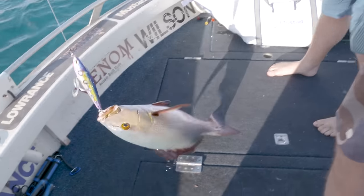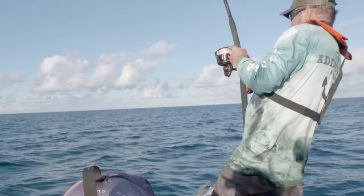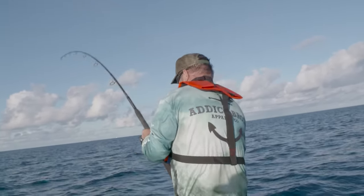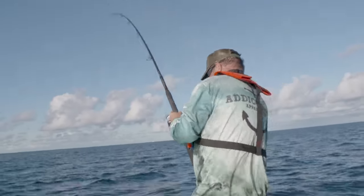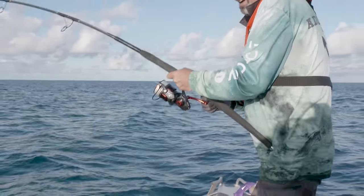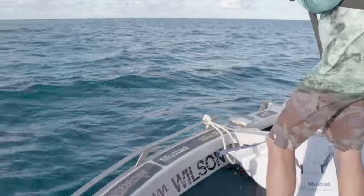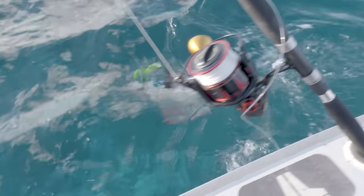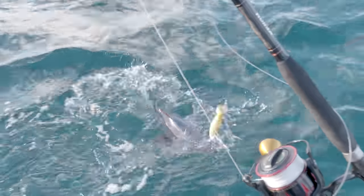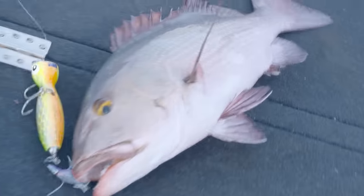Oh, jeez Louise. Yeah, that lure hanging out of his mouth. Oh, what is that? Big trout. Massive trout. Oh, no. He's up. Yeah, I think so. Oh, no, it's a red bass. A really big red bass. Holy smokes. Oh, do you mind? Look at the size of that one. Oh my Lord, look at the size of that bass.